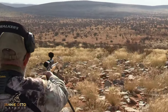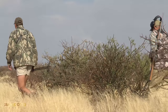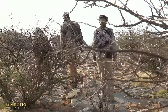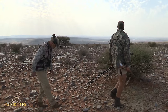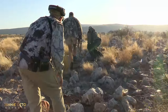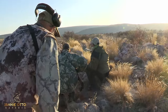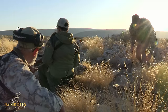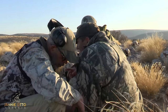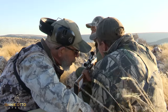Slightly to the left on his shoulder. Not sure where the Gemsbuck is. So the zebra is on the other side. The Gemsbuck should be here, but there's a big springbuck down here.